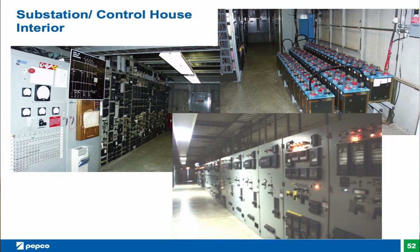Here's the inside of the substation or control house. The most hazardous thing in there other than the voltage would be the DC batteries to the right. All of our substations are controlled by direct current, or DC, battery voltage. And that allows us to continue to control our substations even after we lose power to them, which we do during major events. You'll see the control panels to the left, and in the very bottom picture are breaker cabinets.